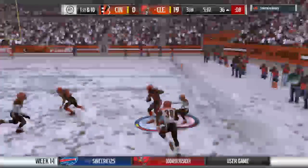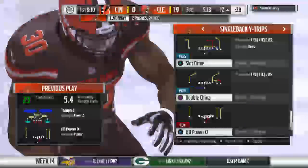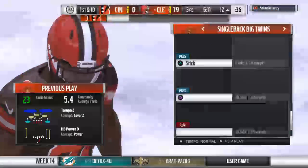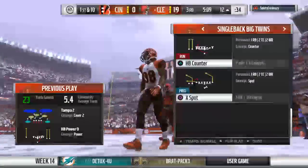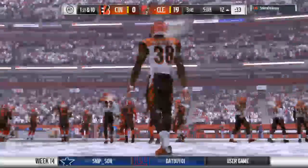And a cutback, right sideline. And he gets this one all the way down inside the 15, just shy of the 10. It goes as a pickup of 23. And it's good enough for a Cleveland first down.